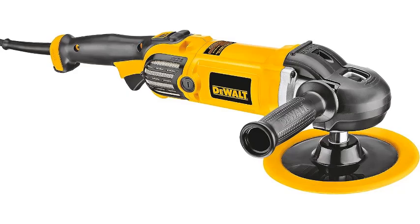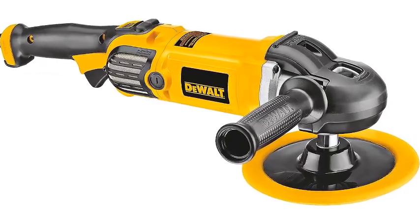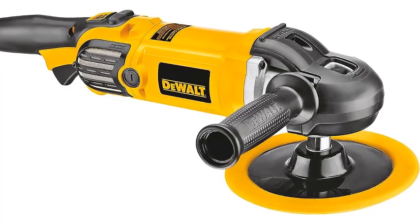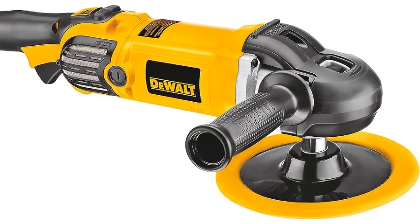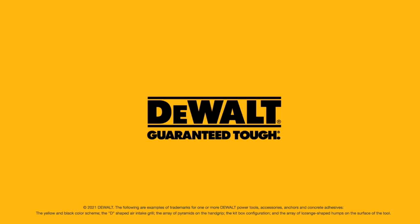With its large size and powerful motor, the DeWalt Buffer Polisher tackles tough polishing jobs with ease, leaving behind a flawless, professional finish every time. Whether you're a seasoned professional or a DIY enthusiast, this polisher is a must-have addition to your toolkit.